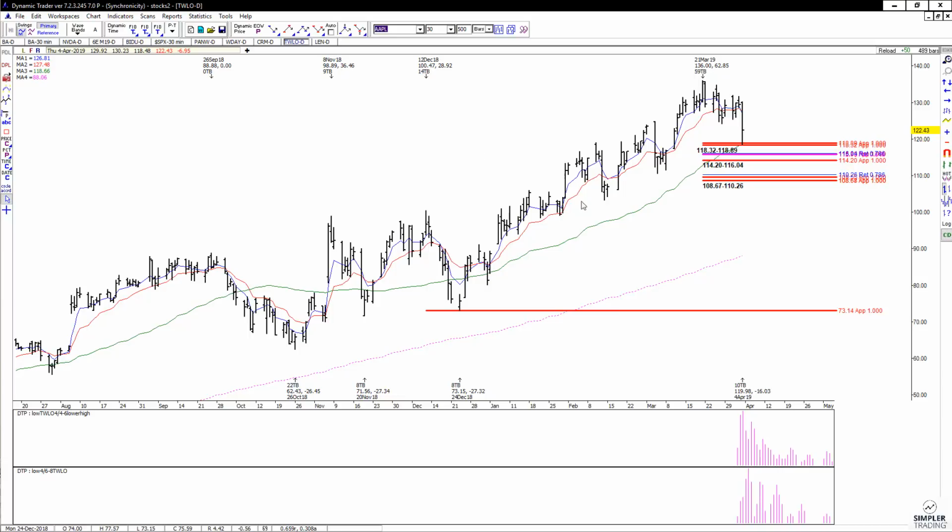Now, since we don't know which, if any, of these zones are going to hold up, I wait for a trigger that tells you that it's worth placing a bet. I've posted the trigger videos multiple times on Twitter, so you'll be able to go back and find it somewhere in there. But that's what you want to wait for, because the trigger will tell you which of these zones might be good.